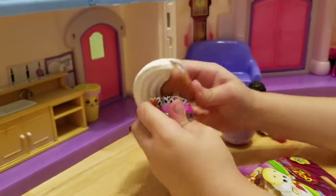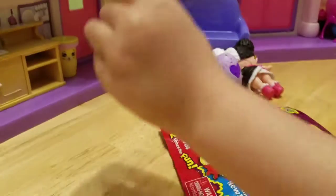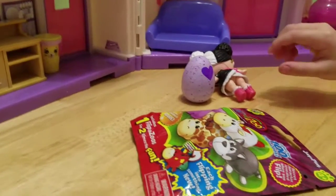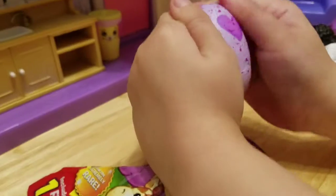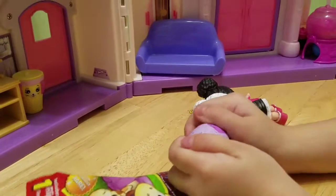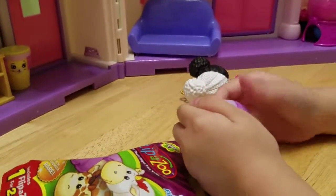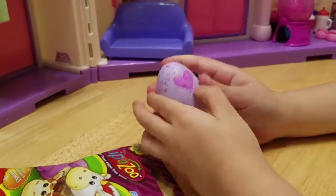Until it gets pink and then you find a nice spot. Okay, what do you want to open first, Katie? That one. That one? Okay, let's rub the pink heart. Whoa, it's getting pink. See? Then what do you do after that? You find the nice spot. So then you crack it open? Yeah. Like a real egg almost.